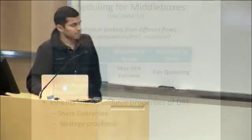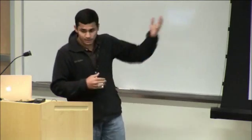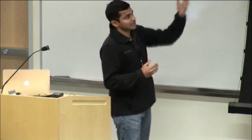So that's just one point in this space. There are many more fundamental problems with middleboxes that we're just starting to look at. One very fundamental networking question is how should we schedule packets when they go through these middleboxes? We understand fair queuing, and we understand queuing and scheduling for packet processing. It turns out middleboxes are a fundamentally different beast.